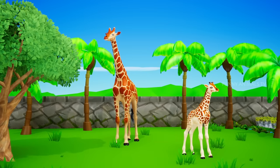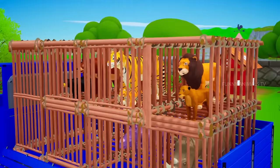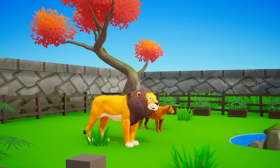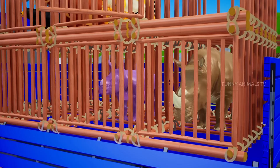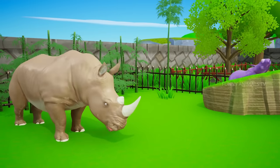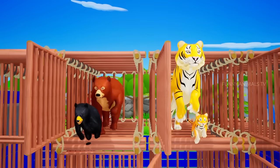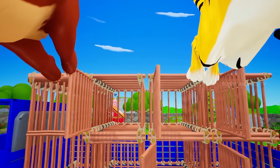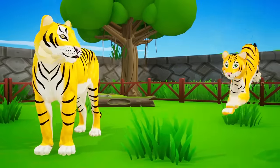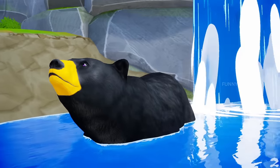The giraffe and the baby are given the fresh water channel's boundary, with trees and a sculpture. The lion and its cub are given the next one with withered leaves. Rhinoceros and its baby are given the next one, with a rock for the baby rhino. The tiger and its cub got into the one with a pool of water. While the bears got into the freshwater fountain.